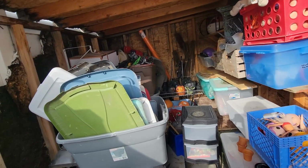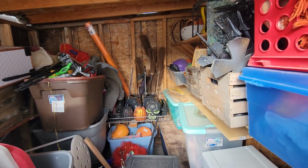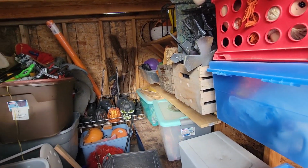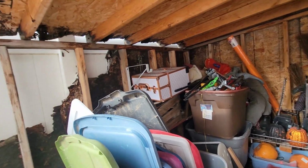Time for an update on the Halloween shed clean out and redo. It has been completely cleaned out. I have done a full declutter. Anything that's still in here is stuff that I am going to keep. The tricky thing is the rebuild.